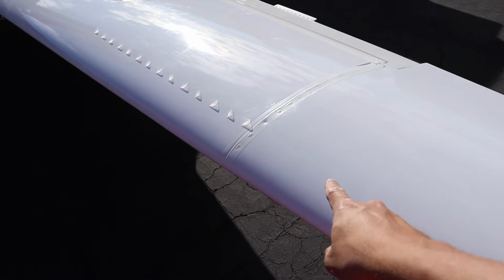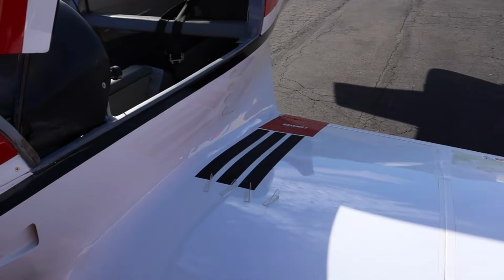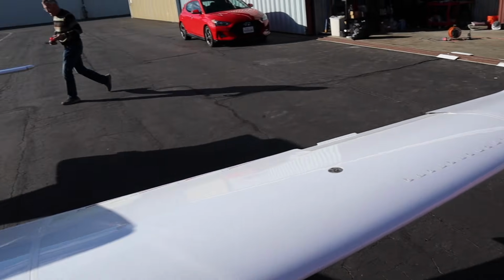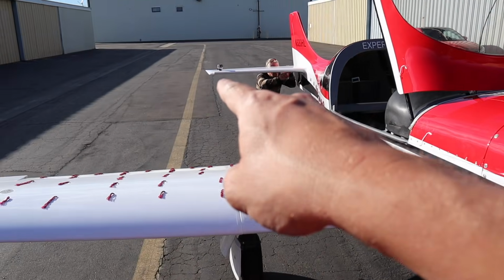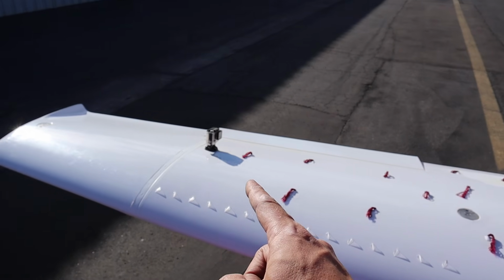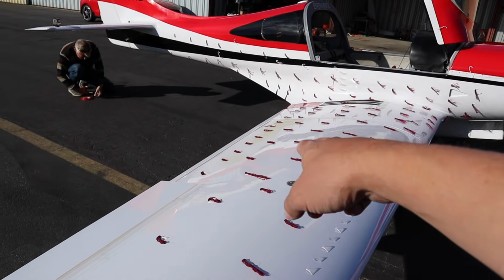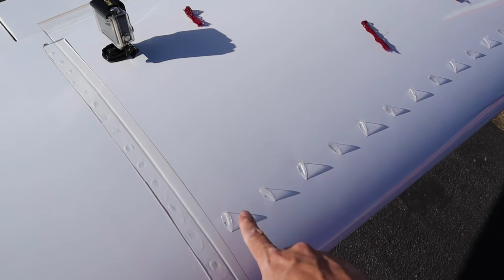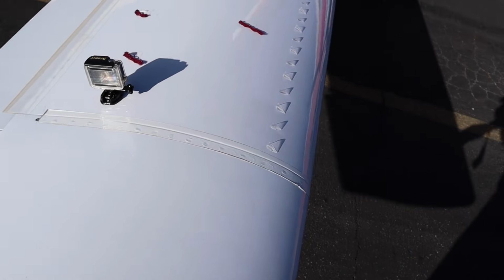Okay, so we ended up removing a couple of the VGs out here, and then we've removed all the Tufts off this left wing, kept the Tufts on the right wing, and we've left the associated camera on the tail to look at those Tufts. Then we have a camera out here to look at the wing body fillet, the wing body fuselage intersection. A couple Tufts removed out here on this side.